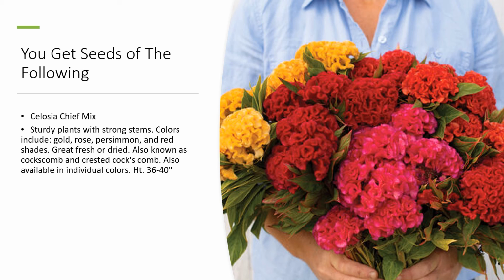Celosia Chief Mix. This is one of the better mixes of Celosia, and you can see you get a multiple of colors with this one. You're going to get gold, rose, persimmon, and then all the red shades mixed in there. It's also known as the crested coxcomb. I said earlier the rounded head, but it is called the crested coxcomb. It's also available in individual colors. If you want a particular color, you can always order those, but what you're getting here is the mix.